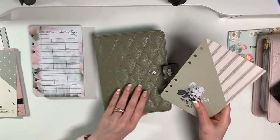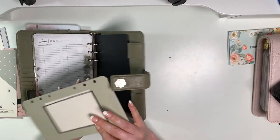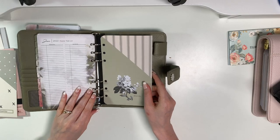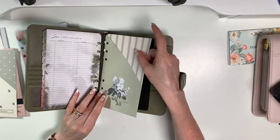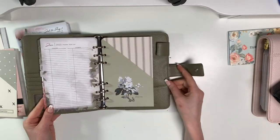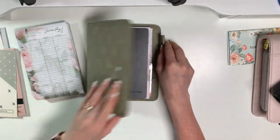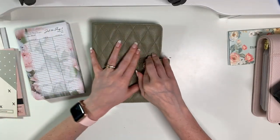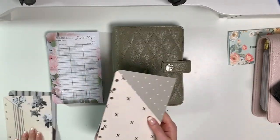Oh yeah, I forgot about these guys. I usually put this just at the very end for receipts or loose papers, things like that. When I'm out and about, I have a place to put it. Looks beautiful. Love it. So that is it. That is my latest Franklin Planner haul.